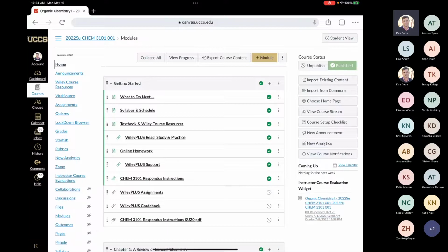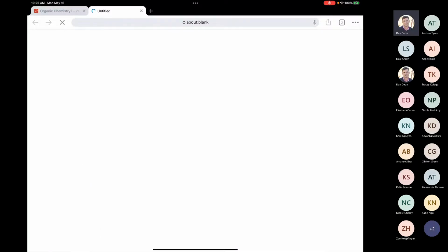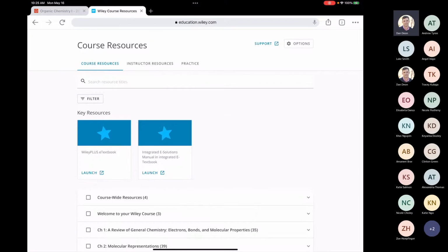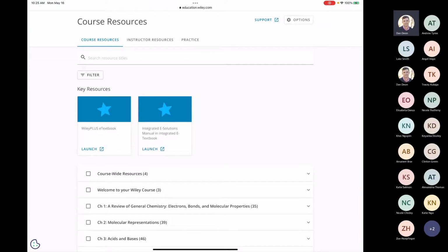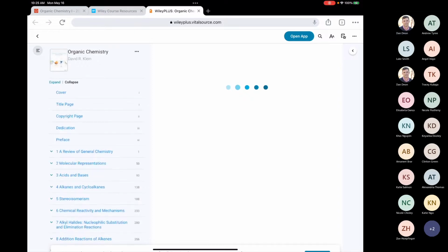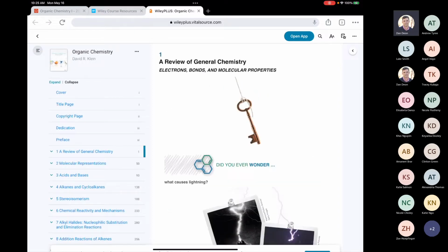You see on the left-hand side where it says home, then announcements, then Wiley course resources. If I click on the Wiley course resources, and again, I'm an instructor, so it might look slightly different than yours. You won't see anything that says instructor resources. But where it says Wiley Plus e-textbook, I'm going to click on launch. So I'll launch that, and that will open up the textbook, the greatest organic chemistry textbook on the planet Earth.